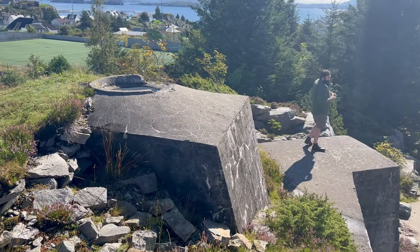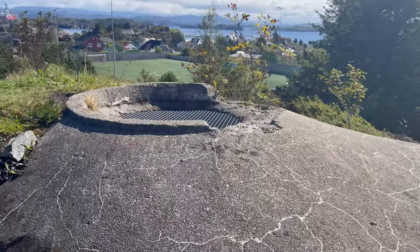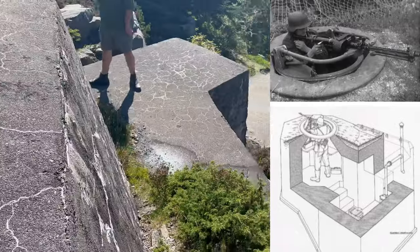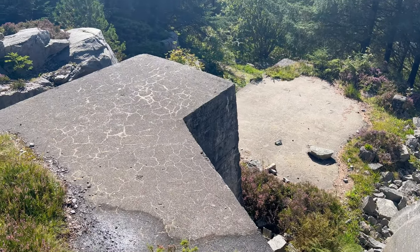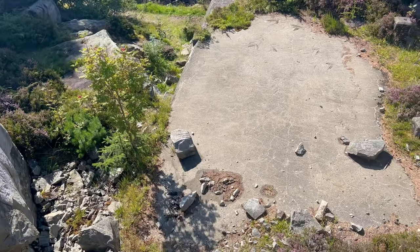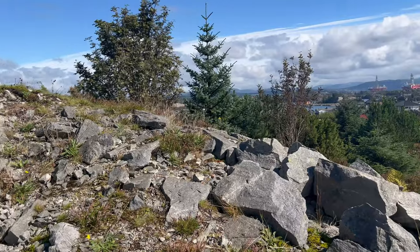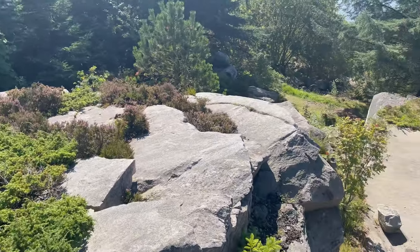Here's another roof. This one is quite cool. Look at this little ventilation. See? Here you go. Another ventilation portal. You know, it makes you wonder how much workforce was needed to build something like this in the very short time that they had after they occupied Norway. It's quite impressive. It's really well built, evened out structures that would withstand the bombardment of the Allied forces. Wow, look at that.